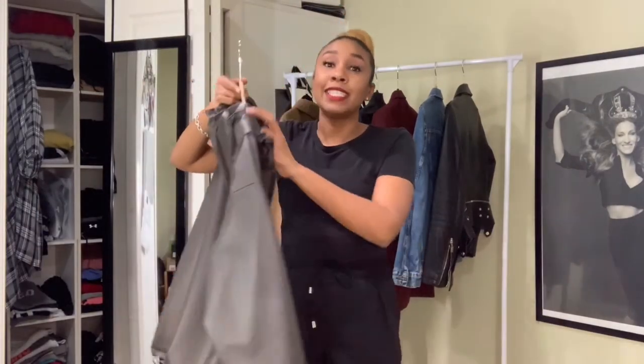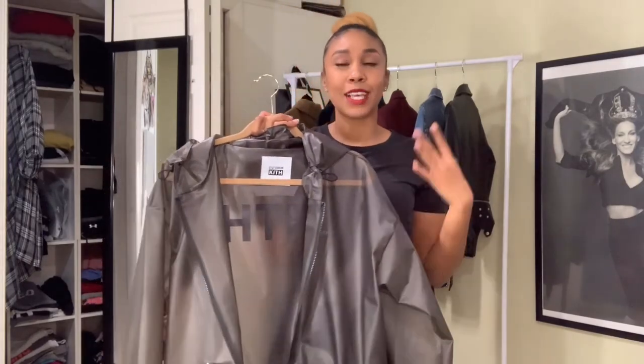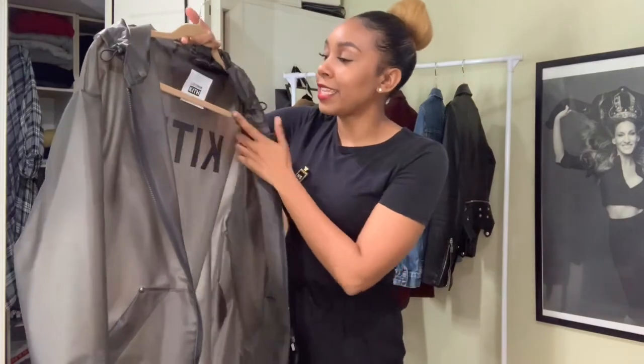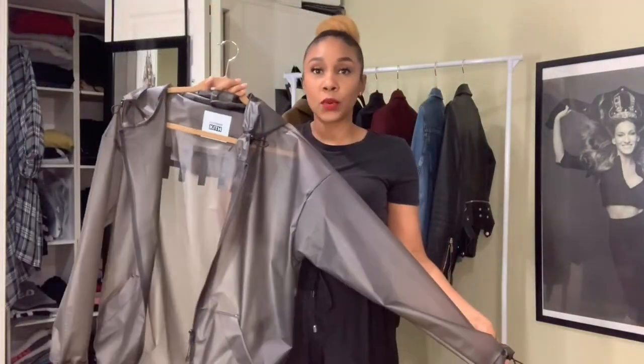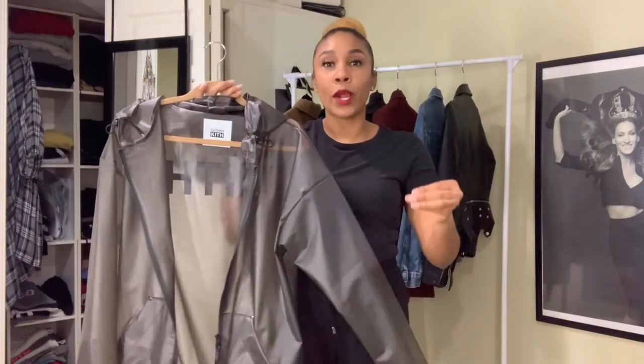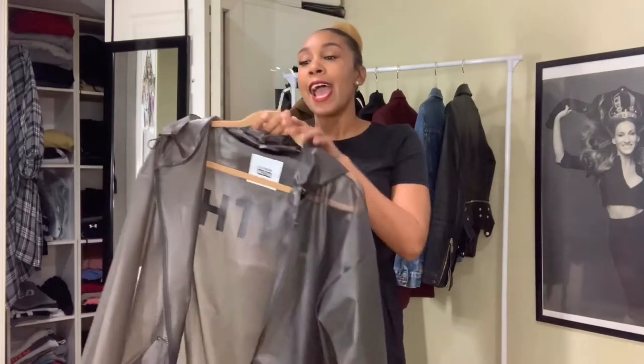So Kith did a collaboration with Sutterheim, or Sutterheim. I'm not German. I think it's German, but if I'm saying this wrong, forgive me. But they did a collaboration piece with this, and I love it because it's see-through. When I tell you, you wear an all black fit, it is so fire.